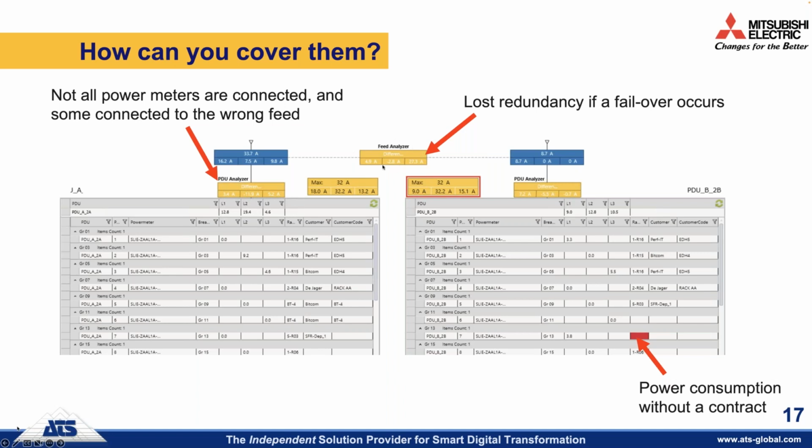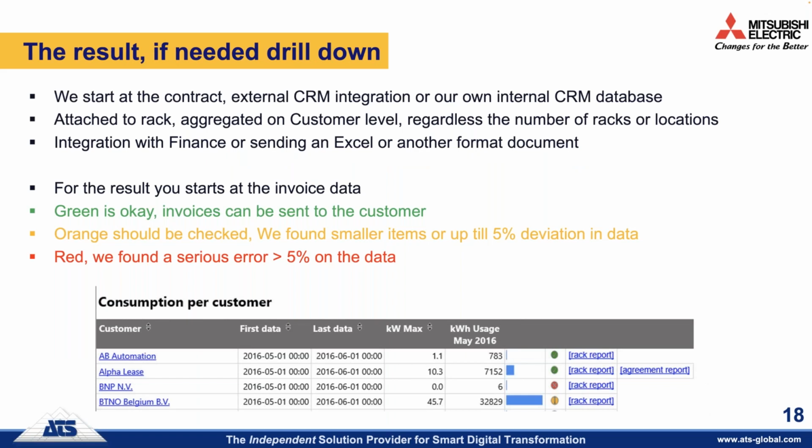And here we look at redundancy. So if you have a failover, do you still have redundancy? Or does a failover result in an outage? So as a colo operator, do you have to check all those different underlying things? No, you don't. So what did we do?